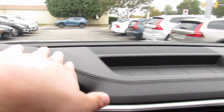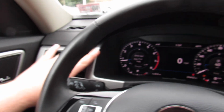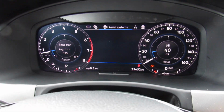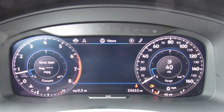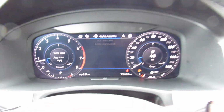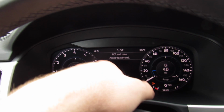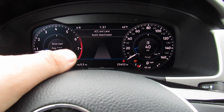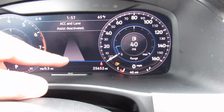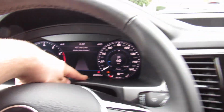It's got this faux stitched leather across the top, which looks great. And then you do have more of the silver trim and then the wood grain on that side. In the middle, as I said, this one does have Volkswagen's full digital gauge cluster, which is very cool. You can bring up your nav, audio, phone, all kinds of different things on this display, your assist systems. You have your tachometer, speedometer, and then your fuel gauge and engine temperature. Very simple to use, and you can see this one has just over 25,000 miles.